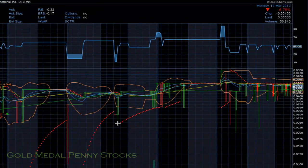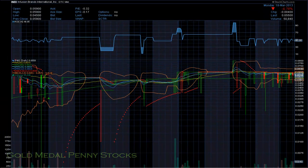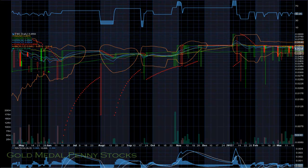The 14-day RSI is at 48.05. We've been dancing around that center line for the last couple months, going above it, dropping back underneath it. As we're underneath it just a smidge right now, it's a good place to hopefully pick up some shares before we go bullish and cross over that line again.